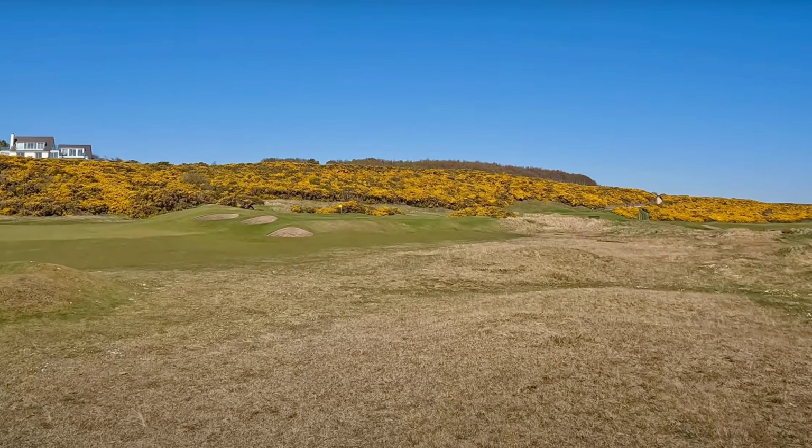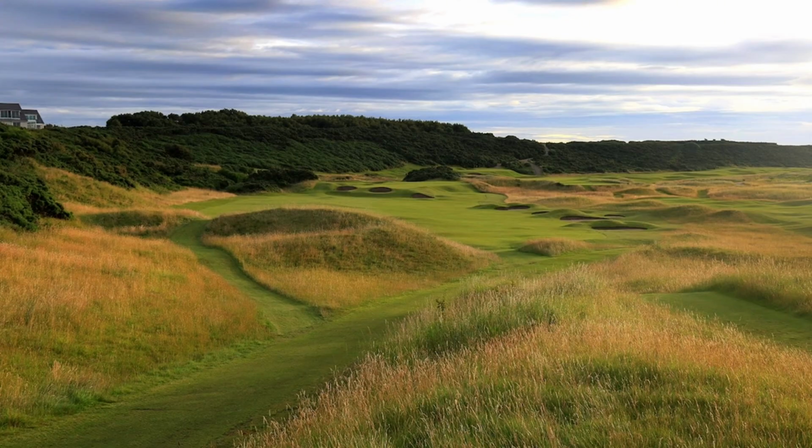It's got a really long, skinny green that's surrounded by dunes and gorse on 3 sides. It makes for a gorgeous picture. And the green slopes to the right, and it has 3 bunkers short right, if I remember correctly, and 2 on the left. And you've got really terrific views of the sea off to your right.